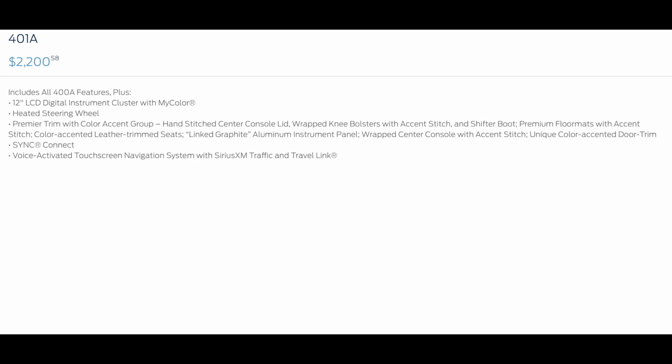So they bundle it with a bunch of other stuff that people usually don't order. You get the Premier trim, which is nice. I've had it for the first time in the new GT I just got. It is nice to have the Premier trim, but that's also in the 401A package. You get Sync Connect, which gives you built-in Wi-Fi. I don't know that Mustang owners really care about that, but maybe I'm mistaken. And then it also gives you nav, which I'm pretty sure almost no one cares about these days since everyone uses their phone, and Apple CarPlay and Android Auto are standard now.